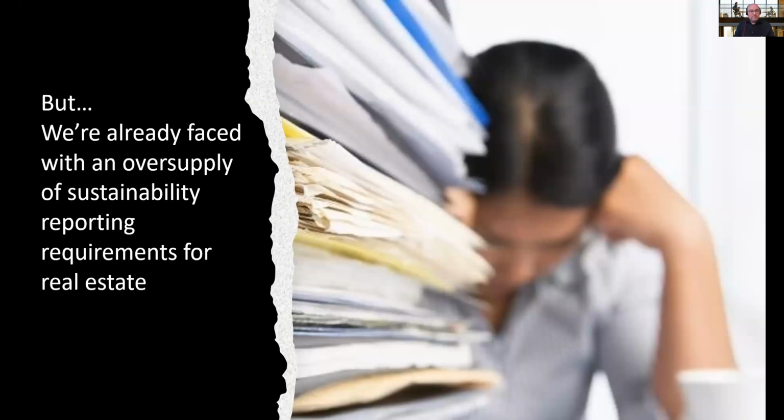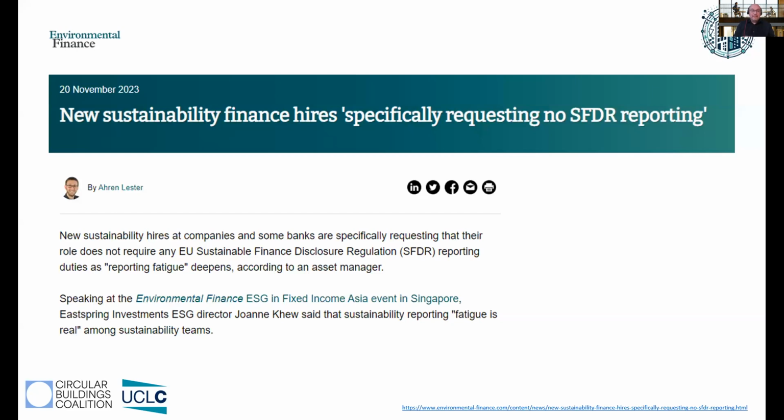With all these taxonomies popping up, we are adding to an oversupply of sustainability reporting, in particular for the real estate sector. And it's not just real estate, sustainability more generally. This environmental finance article, again from a couple of weeks ago, talks of a reporting fatigue in sustainability teams. And you can imagine if you have a whole new load of regulations for finance that are just popping up country by country, and you don't even know what those countries are because you don't know where the money's coming from, it's going to become quite a burden on them.